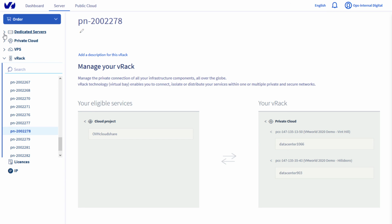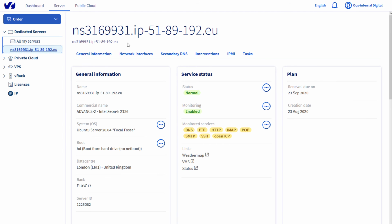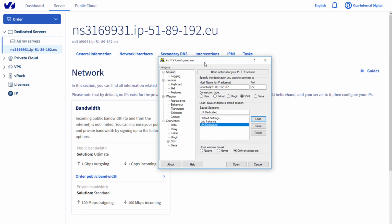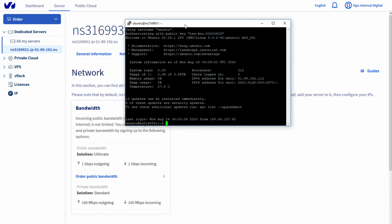Now, if we come back to our server and we log in using the public IP address, which was over here, and we create a PuTTY session that will allow us to log in. Notice the username is Ubuntu. OVHcloud uses the operating system name as the username, along with the IP address and the secure shell private key. We connect, and we're in. So we're now communicating with that host.